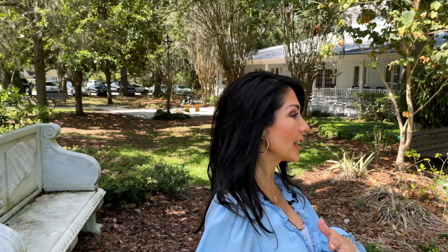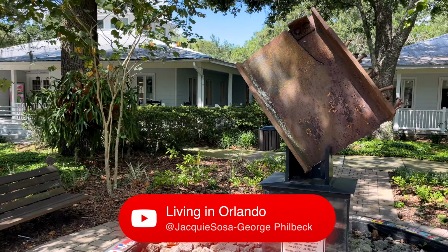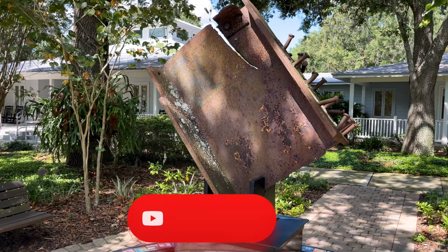Check this out. Located between Town Hall and the Chase Memorial Library is a 9/11 memorial. The centerpiece of the garden is a steel structural beam from the Twin Towers. Let's take a look at some of the communities here.